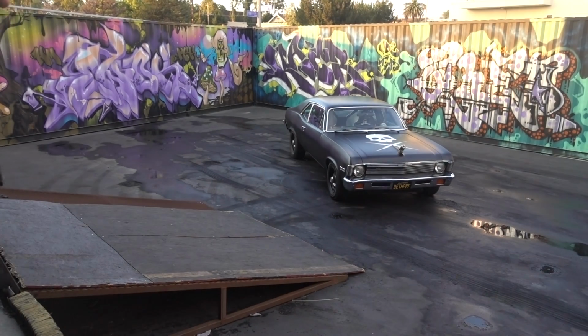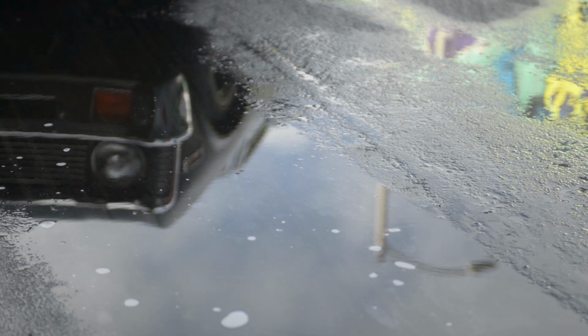Instead, it's a way more famous car than mine. It's that one. An actual death-proof Nova.